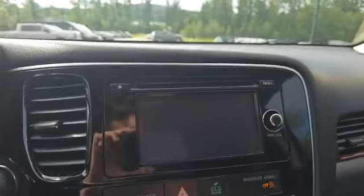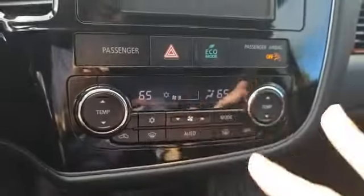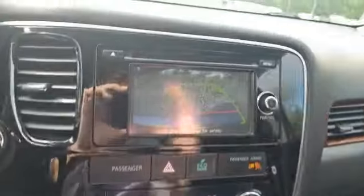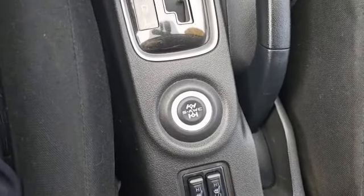Right here, we have this little media screen with a CD player and an MP3 player hooked up to it as well. Different climate dials here. And when you put this vehicle in reverse, you are getting a backup camera on the screen. If you do have any doubts on how this thing will handle in the snow, this is coming with four-wheel drive.